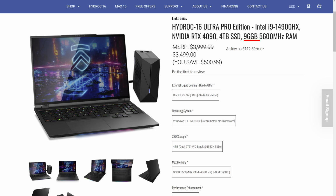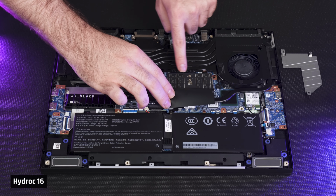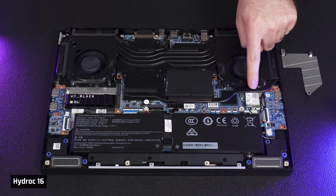The one we have with 96 gigs of RAM and the 4090 is $3,500. The cheapest pre-built model is $2,500 with the 32 gigs of RAM and 4080. No matter how you buy the Hydroc, it's upgradable after you buy. There are two full-size M.2 slots that support PCIe Gen 4. These do fit SSDs with a heatsink or a cover plate. The Hydroc also has upgradable memory and Wi-Fi, as we said.